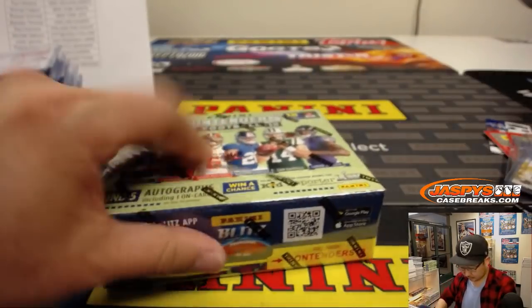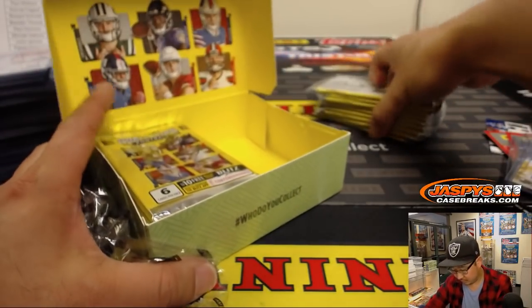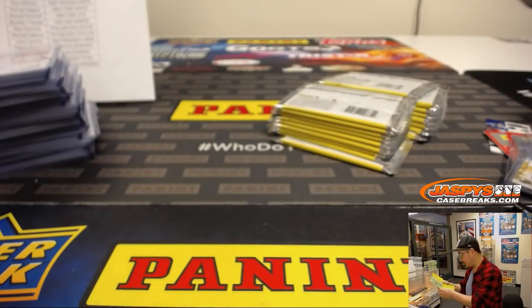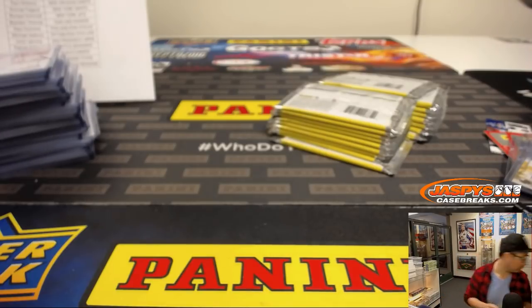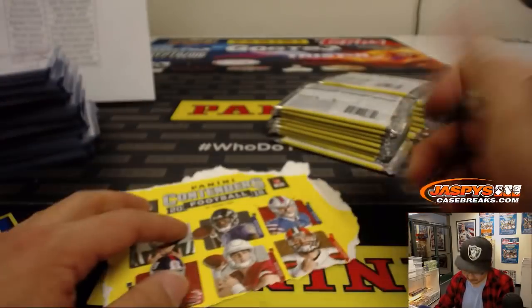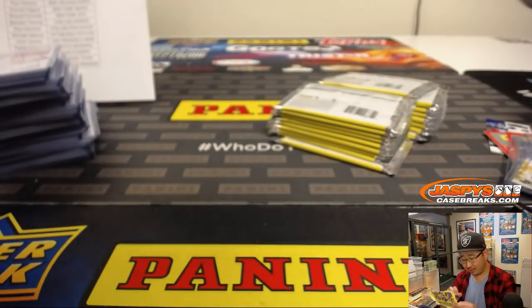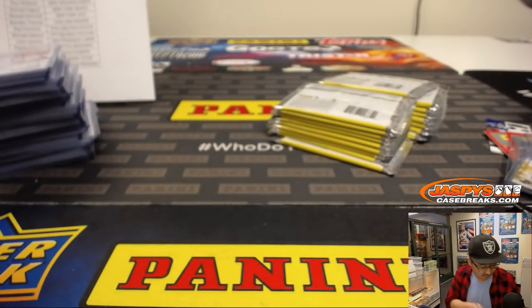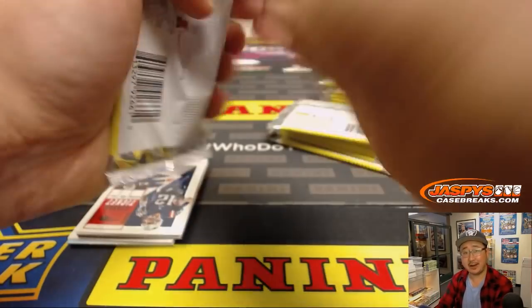Final box, ladies and gentlemen. Got him. Got him. Our front of the box bingo card. Keep track of that throughout the evening. That's right, Landon. Contenders bingo.